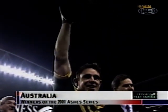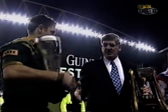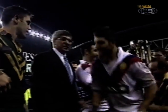Or Brad Fittler and Australia win the Ashes of 2001. And fully deserved. A little bit underdone, obviously they arrived late in this country, but full credit to them. They played some outstanding Rugby League football.